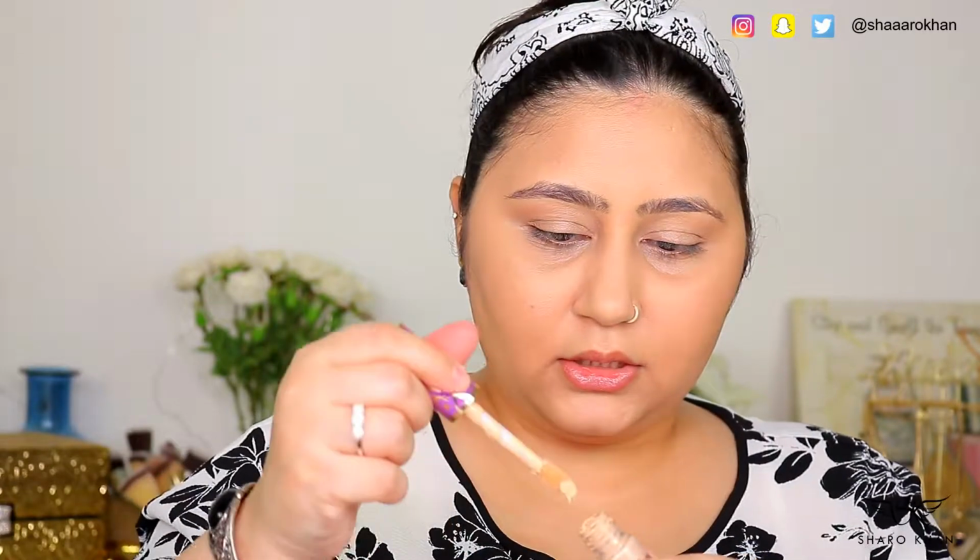I'll just add a little of the Tarte Shape Tape. So that's how it is looking now.